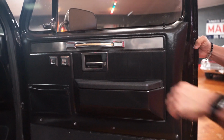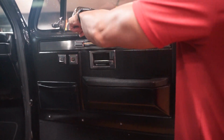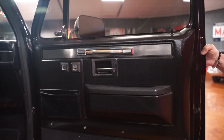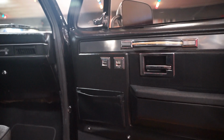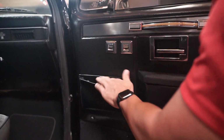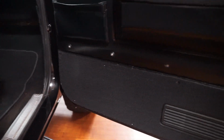Take a look in the passenger side. Door panel's in good shape. Again, your door pulls. There is a little crack there at the top of the door. It's very minute, minuscule, whatever you want to say. You can barely see it, but it is there. Little map pocket here. Again, the carpeting at the bottom of the door is brand new.